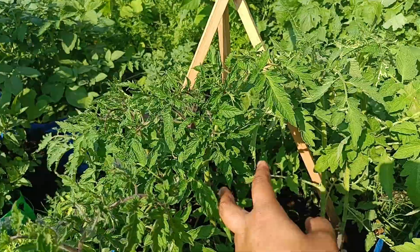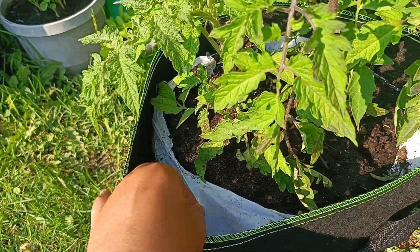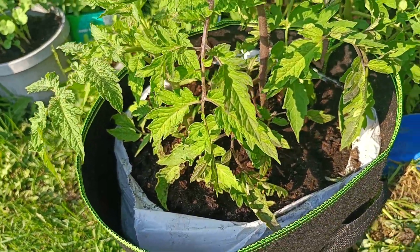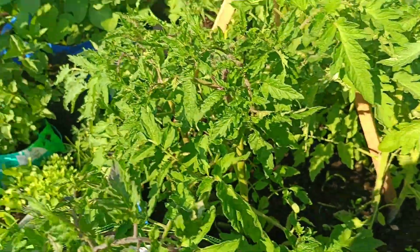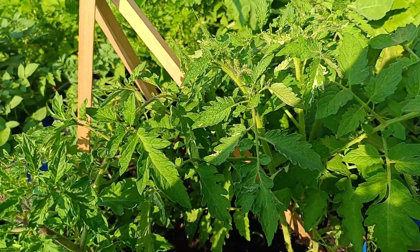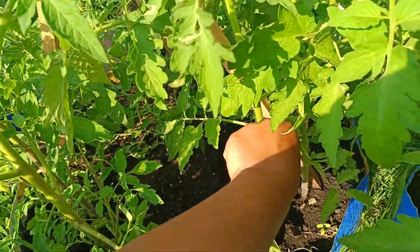And then this one is Gargamel. I took out two Gargamels and put them here. If you're wondering what these are for, I decided to put a plastic lining inside because this container easily dries out. The soil easily dries out, and of course you don't want your container to always dry out and always have to give them water, because the nutrients might be washed away as well.